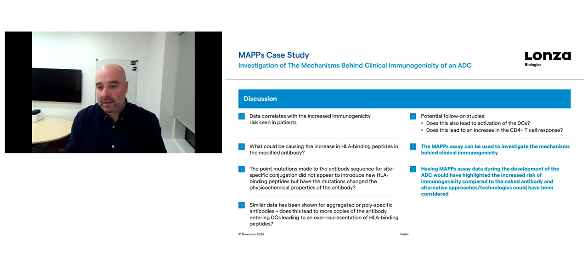There must be some way that they're boosting the CD4 T cell response to have that help to the B cells to produce antibodies. So there's a lot more we can do in investigating this in future. So yeah, this really shows that we can use the MAPS assay to really investigate the mechanisms behind clinical immunogenicity.